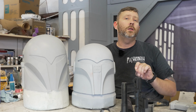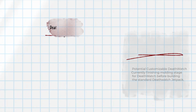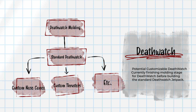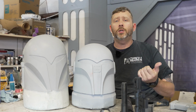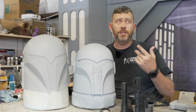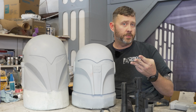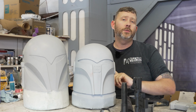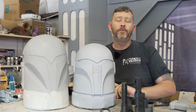We are leaving it open to be potentially other unique designs. So we'll have a standard Death Watch first, and then we'll be able to customize like the nose cones and the thrusters over time, so you can make your own custom Mandalorian jetpack. The Death Watch works for, obviously, Death Watch and Axe Wove's Season 2. There were some changes for Season 3, but we should be able to incorporate those changes into the existing mold.